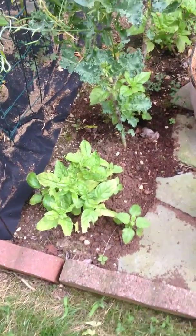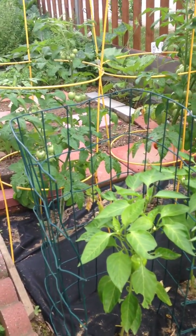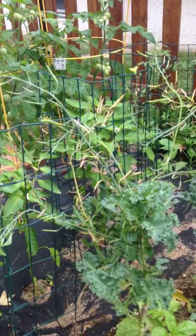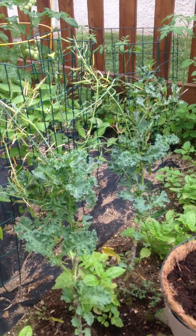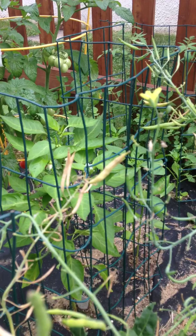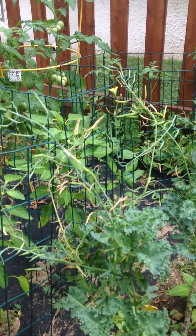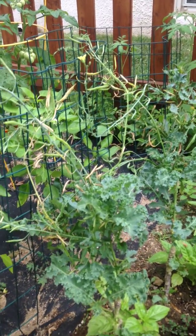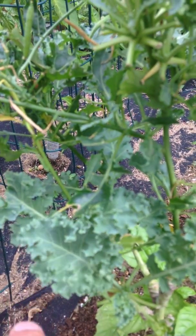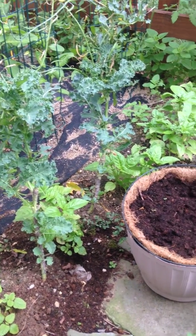Here you have more basil, another row of basil next to the tomato and pepper plants, which are said to grow well together. Here we have second year kale. This is what kale looks like in its second year. If you look on the top, it's starting to make seed pods. That one's dry right there, and those seed pods you can harvest the seeds from and just grow your own kale again. Here are some leaves that are ready to be picked. We use them mostly for smoothies. My wife puts them in salads.